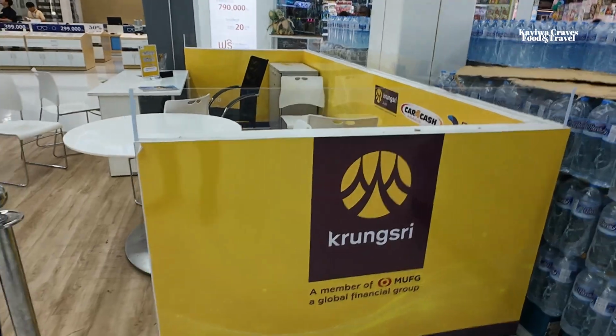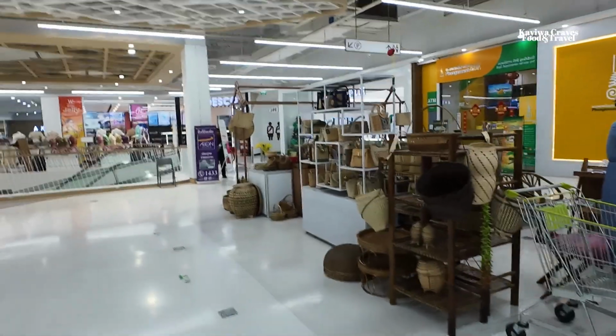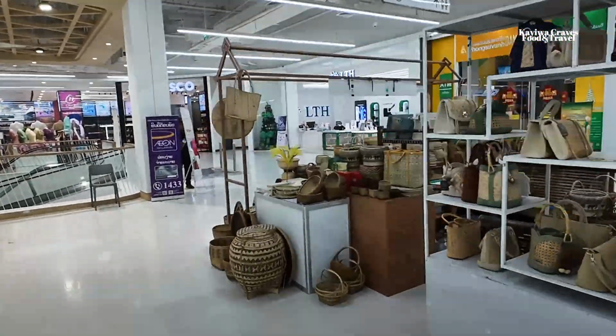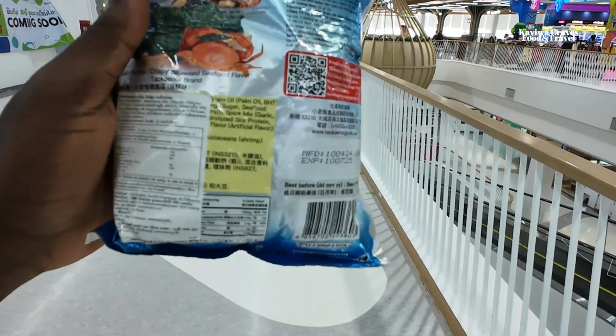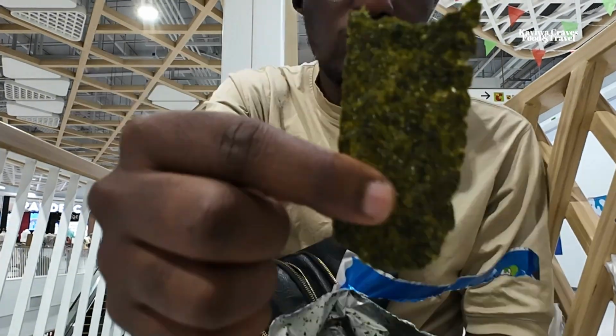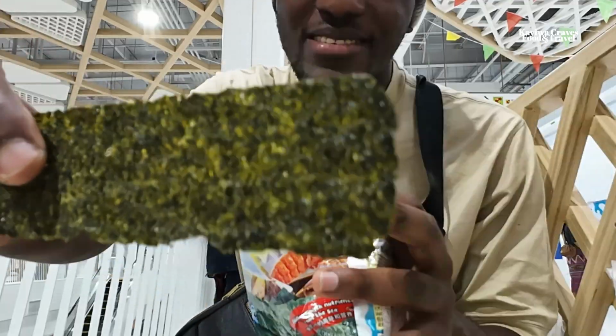We have Krungsri right here. We also have Kung Savani. This is one of the banks with the best rates. Seaweed by Tokanoi brand, the product from Thailand. Small sheets, crispy. We also have a fishy smell. You know what fish smells like? Definitely know what I mean.